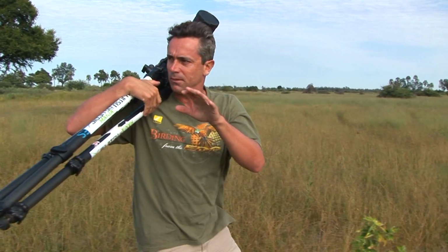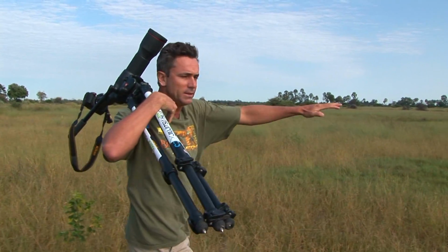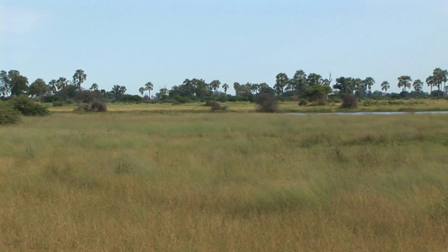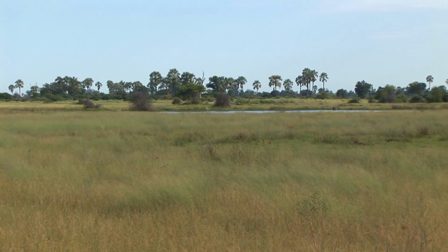So we've just come through some fairly thick thorn scrub over here. And this is perfect habitat here for wattled cranes. These open, damp areas is exactly where they like to hang out. And we've just got to look for basically enormous white birds, white and grey birds.